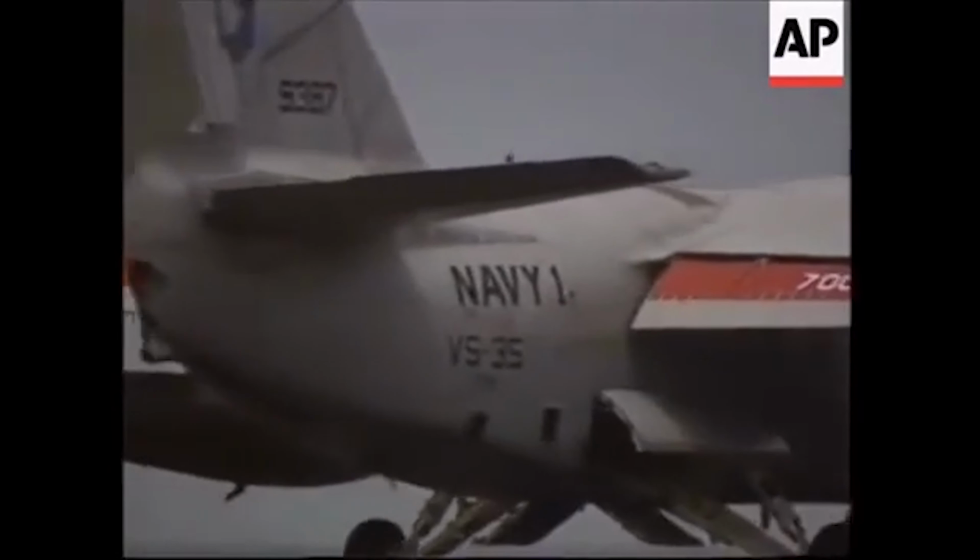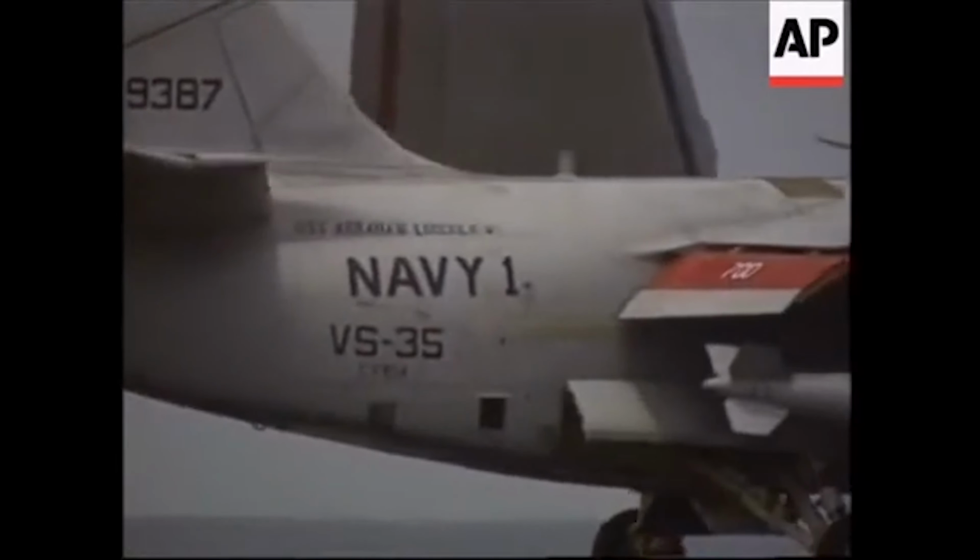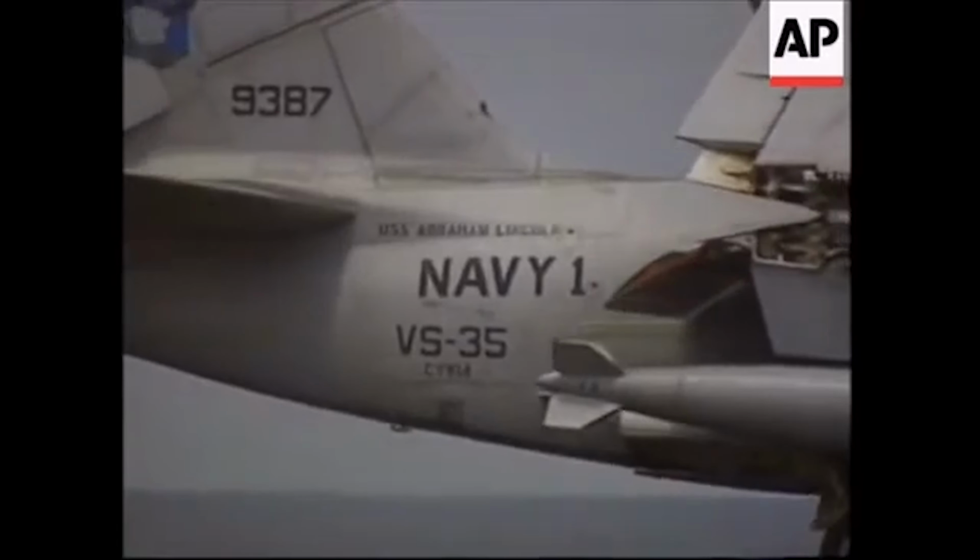To mark the end of the war, Bush landed aboard the USS Abraham Lincoln to deliver his speech on the 1st of May 2003.